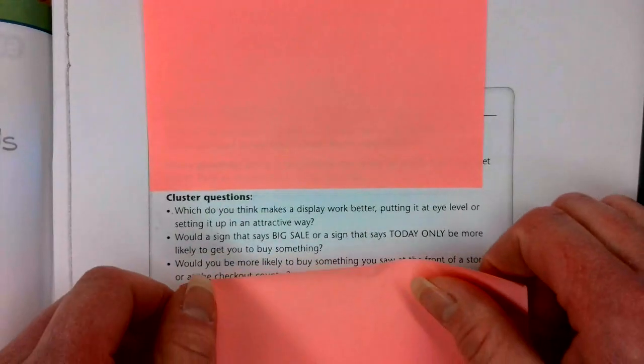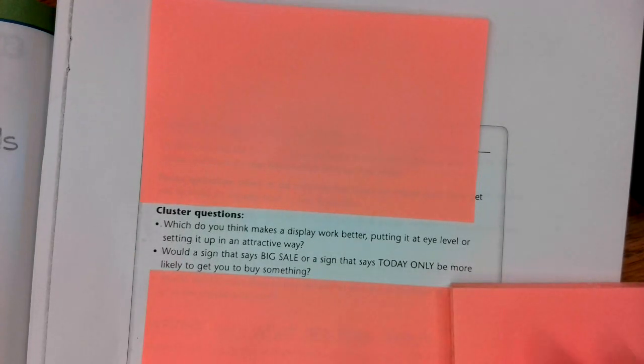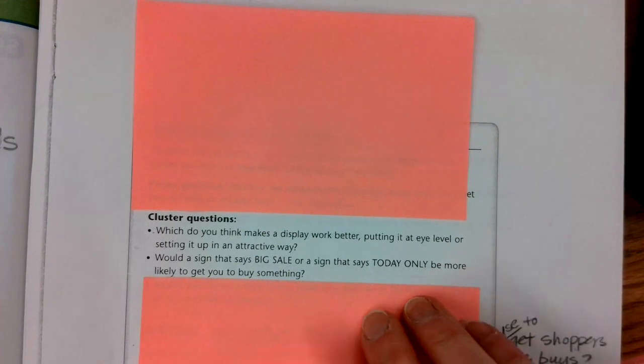The next question is, would a sign that says big sale or a sign that says today only be more likely to get you to buy something? So what do you think? If a sign says big sale or a sign that says today only, meaning that today might be the only day it's on sale, which would get you to buy something? All right. So just have a thought in your head.